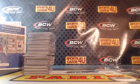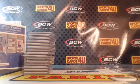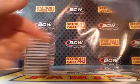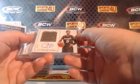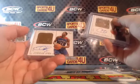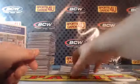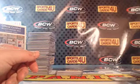Now, on to the autograph portion of the recap. Rookie college autographs to 99: Lakers, Jordan Clarkson. Bucks, Johnny O'Bryant. And gold, 21 out of 25, Jersey Number Proof, 76ers, Joel Embiid.